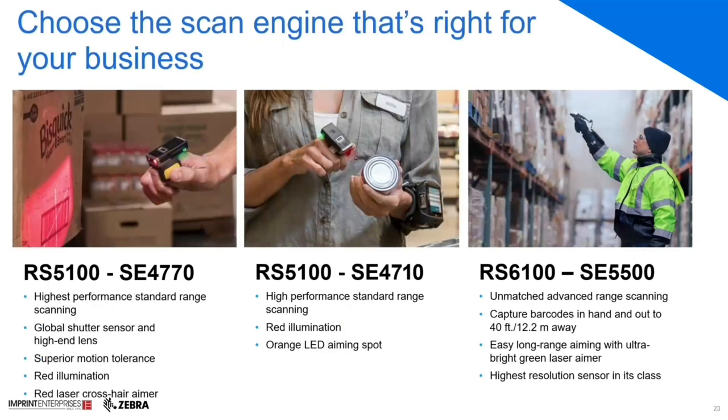So I keep mentioning RS51 versus RS61. The key differentiators between the two models are the data capture itself, like the scan range options, and also the operating temperature, like the environments that they can operate in. On the RS5100, you have two different options for data capture, the 4770, which is our highest performing standard range engine. It has that global shutter sensor and high-end lens, better motion tolerance, and you can see it has that crosshair red laser illumination.